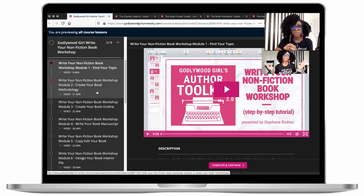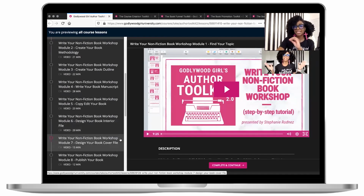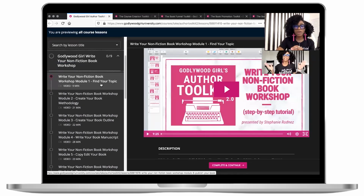Creating your book methodology is 21 minutes. Creating your book outline is 22 minutes. Writing your book manuscript is 28 minutes. Copy editing your book is 23 minutes. Designing your book interior, 29 minutes. Designing your book exterior, 15 minutes. And then publishing your book, 12 minutes. So this is already recorded.